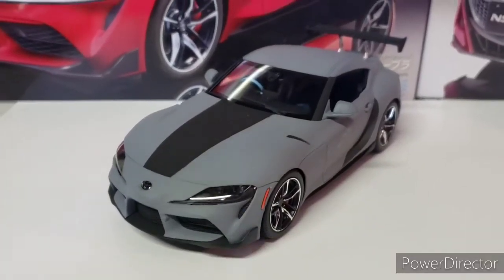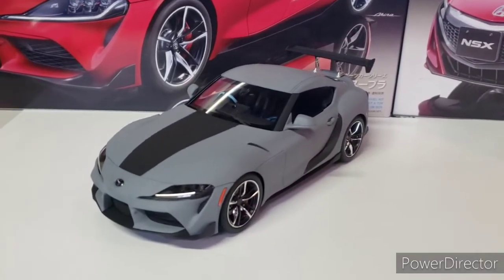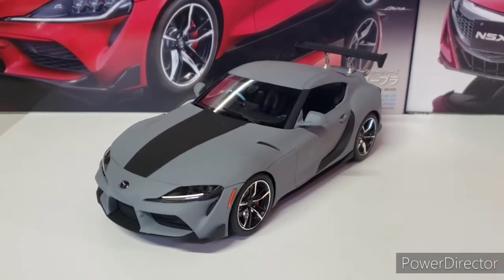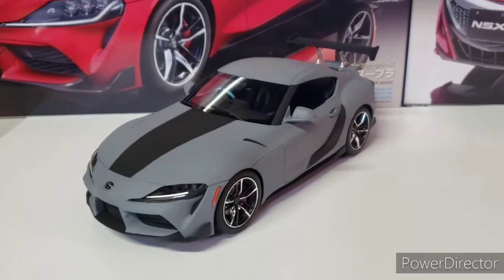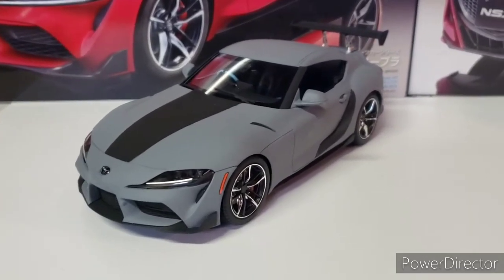Alrighty guys, welcome to another video, and I'm going to be showing off Lilith's Toyota Supra. That's one of my characters. She's like a cool kind of racer chick character, and this is her custom Supra.